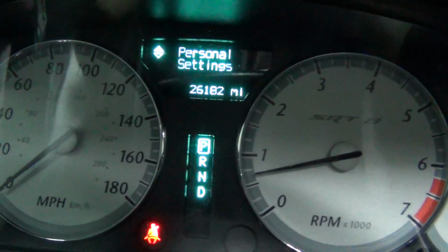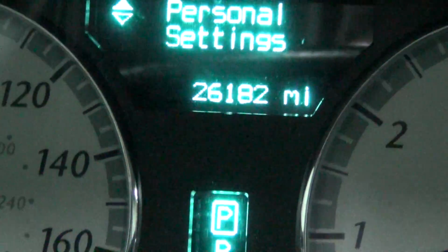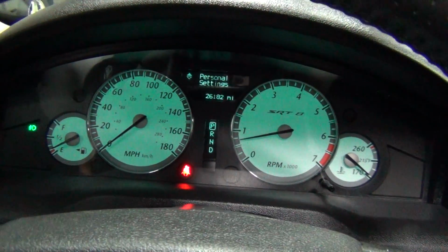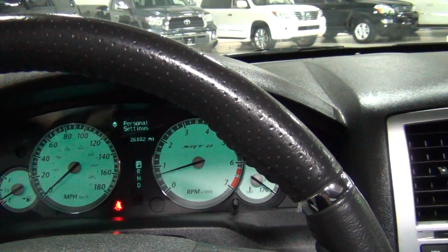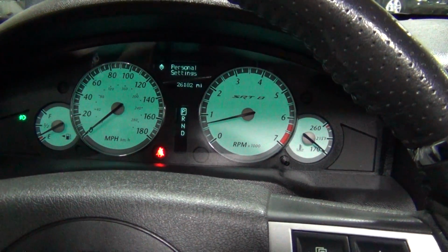And the vehicle has 26,182 miles. And I would like to turn on the dash. I love the way the dash looks. It's a very light green display in the background. It just looks a little bit nicer. It's easy on the eyes. It's really nice.